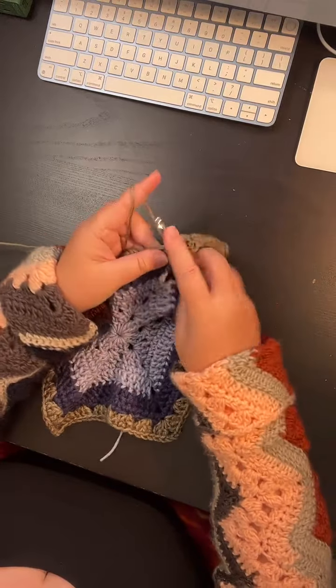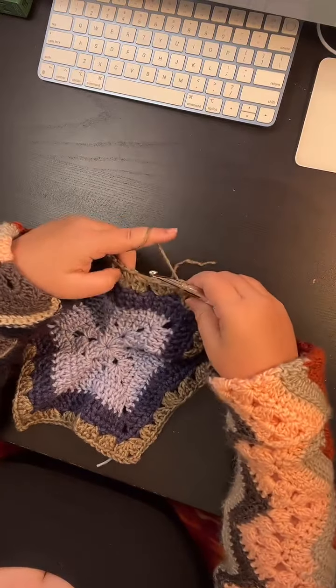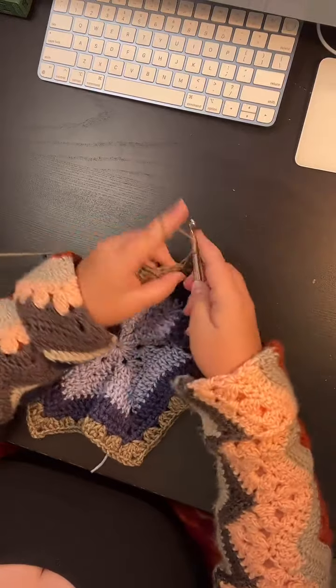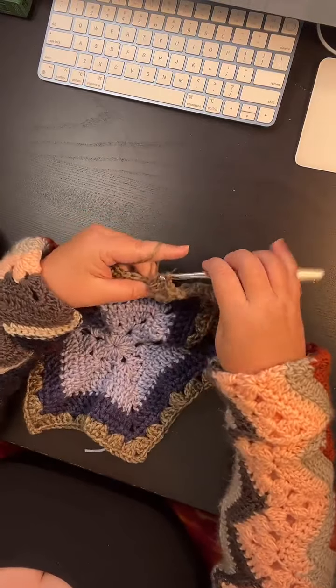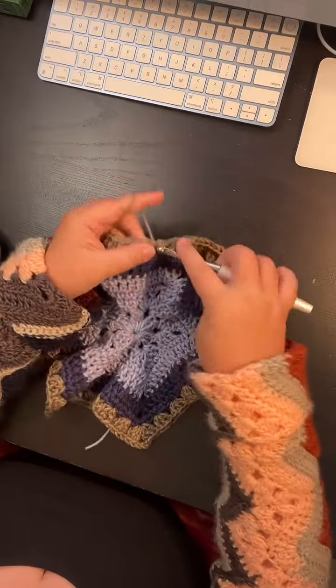If you don't like the standing double crochet, you can just chain 3. So chain 3 and then chain another 3. So chain 6 at the start of the round. And then in between, double crochet 3 together.